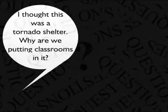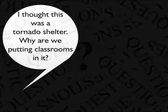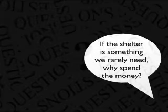I thought this was a tornado shelter. Why are we putting classrooms in it? To me, it makes sense. It's like we're getting the most for our buck. If we're going to have to spend this money to add to the safety, well, why not use it every day instead of just the days when there is severe weather, or just the days for safety measures when we would need the FEMA shelter? Why not use it every day? If the shelter is something we rarely need, why spend the money?